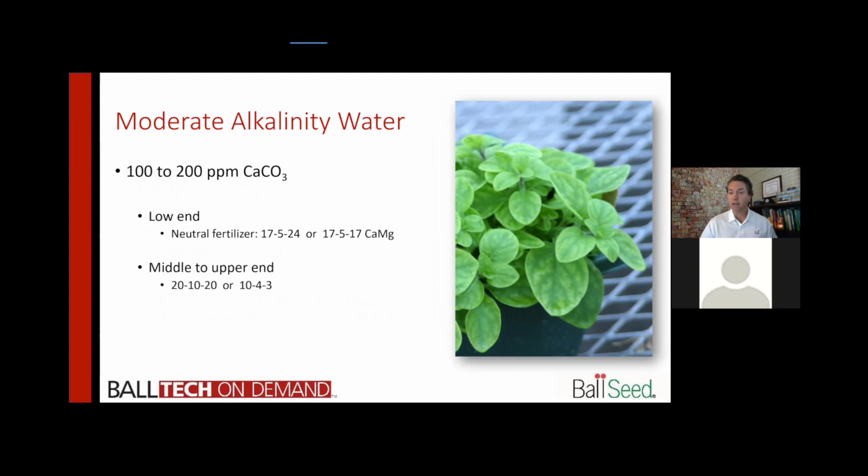Now, as you start getting on the upper end of this is where we have to start changing our strategy a little bit more. I'm going to recommend something like a 20-10-20 fertilizer. Now, I should back up just a little bit. The first number I mentioned, the 20, that's the amount of nitrogen. The second number, 10, that's the amount of phosphorus.